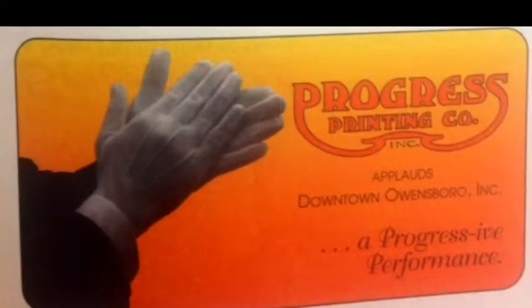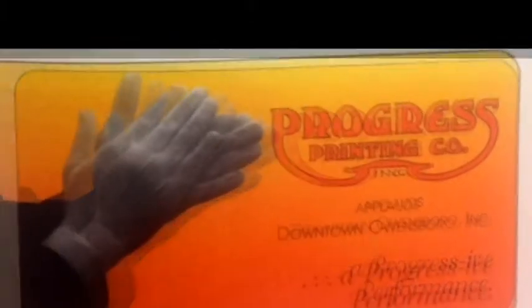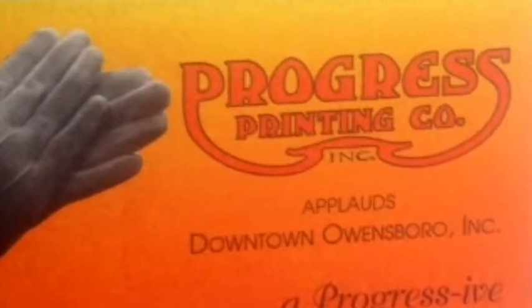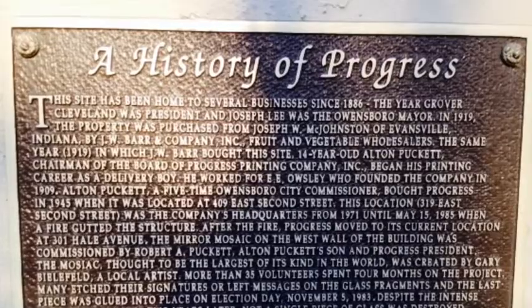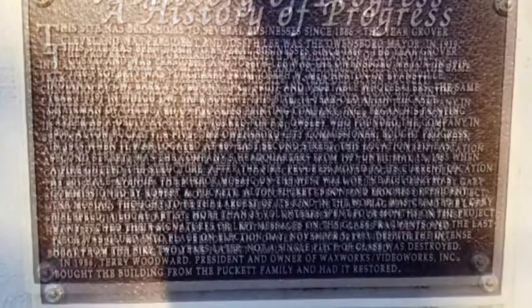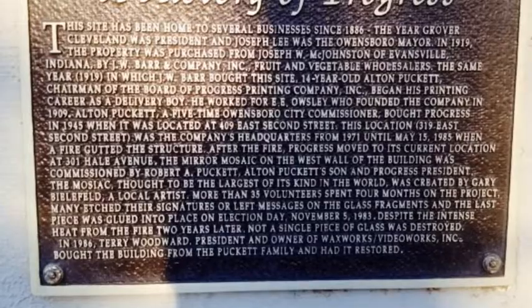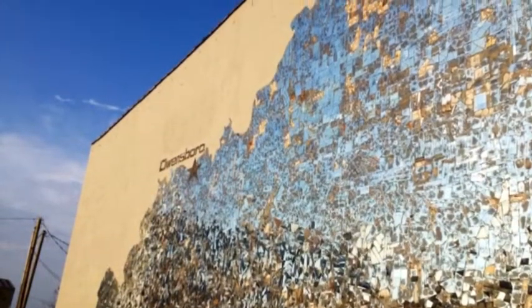The family had been in the Progress Printing business since 1909, but the family moved into the building in 1971. For Progress Printing, the building made a home for companies since 1886. After the fire in 1985, Bob sold the company to Commercial Printing and Graphics. Once the company was sold, next came the building. This was sold to Terry Woodward in 1986. The owner of Waxworks and Video Works Incorporated restored it after the fire.